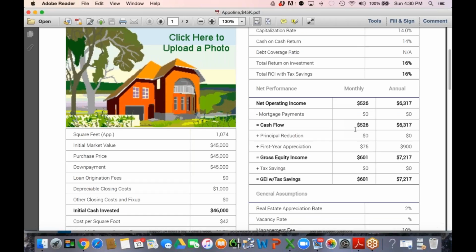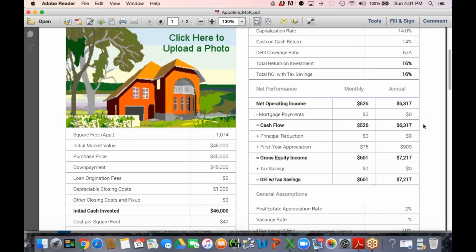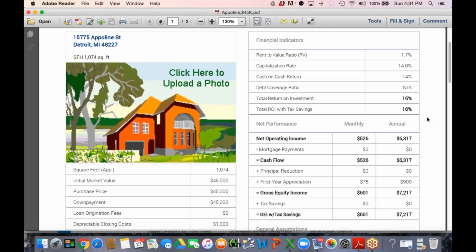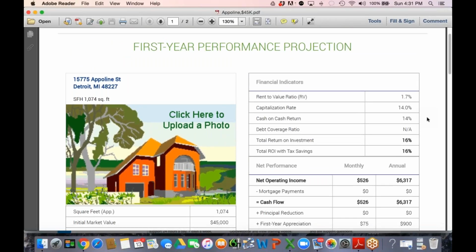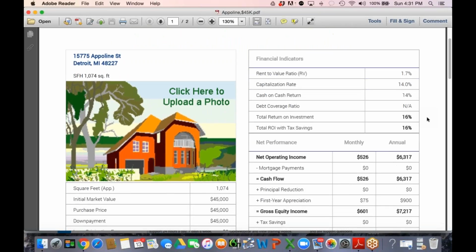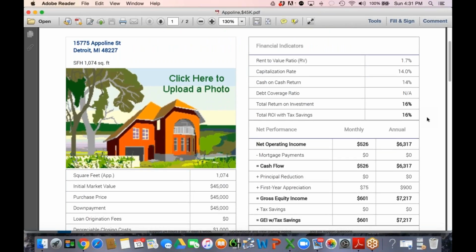$526. Wow. On an annual basis, your annual net income on this property, based on this projection, is $6,317. Okay, so again, this is just a projection, and the disclaimer is that actual performance may or may not reflect these numbers precisely. It is a mere estimation and cash flow analysis, as we present this to our investors or anybody else out there.